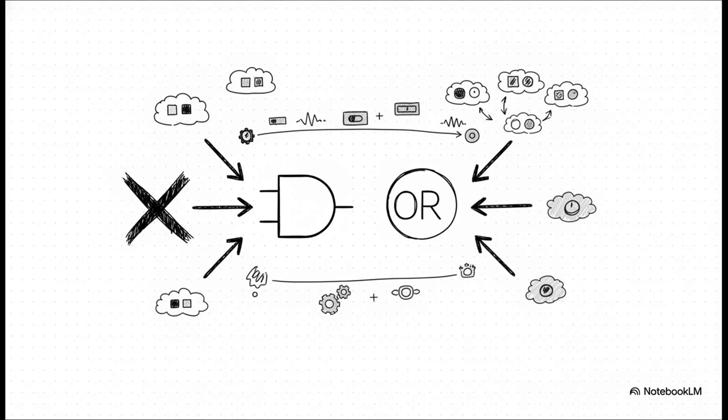For example, you've got an AND gate. It only outputs a 1 if both of its inputs are a 1. Then you have an OR gate, which outputs a 1 if at least one of its inputs is a 1. These are simple rules, right? But they are incredibly powerful.